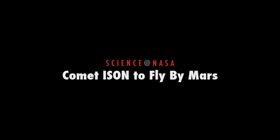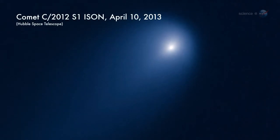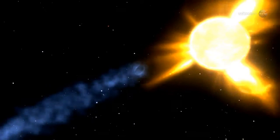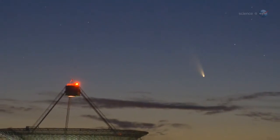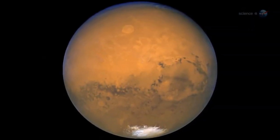Comet ISON to fly by Mars, presented by Science at NASA. Around the world, astronomers are buzzing with anticipation over the approach of Comet ISON. On Thanksgiving Day 2013, the icy visitor from the outer solar system will skim the Sun's outer atmosphere and, if it survives, could emerge as a bright comet for skywatchers in Earth's northern hemisphere. First, though, it has to fly by Mars.